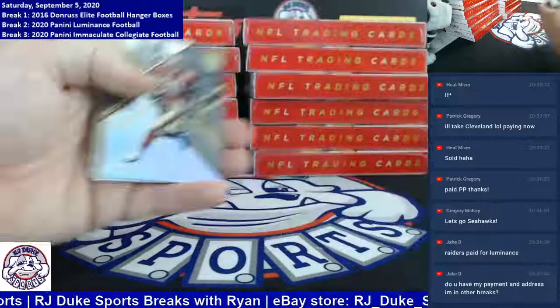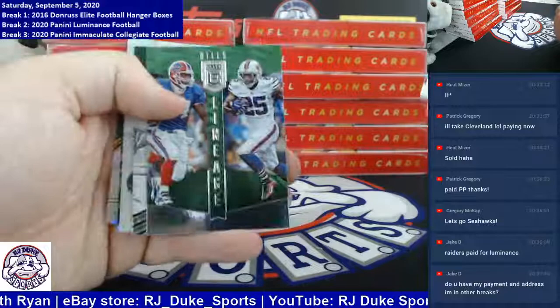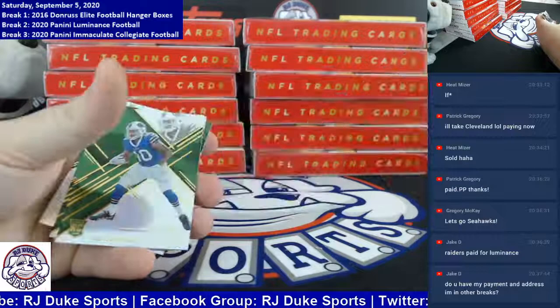Go. Thurman Thomas, LeSean McCoy, that's a Bills. We got Mike Singletary, and then we got Charles Tapper, Cowboys. He'll be on the board next. Charles Tapper on-sticker auto. There you go, Dallas. Jonathan Williams, Vernon Butler, Tony Dorsett.